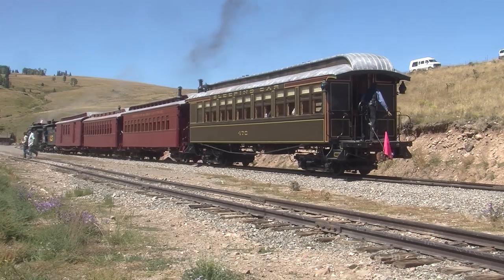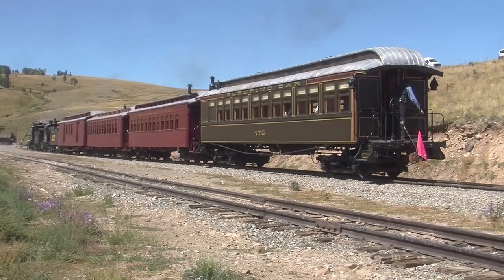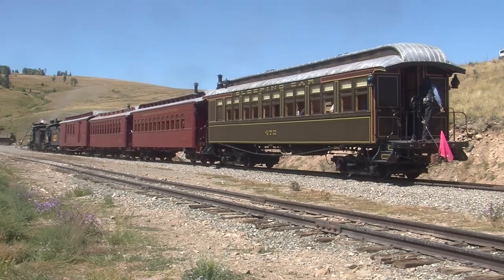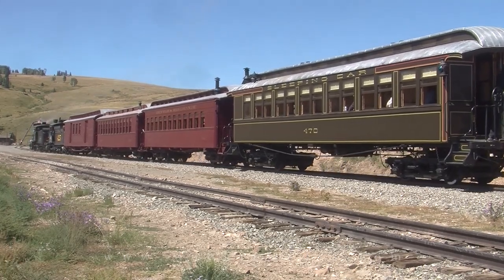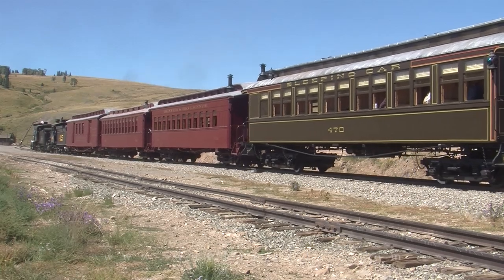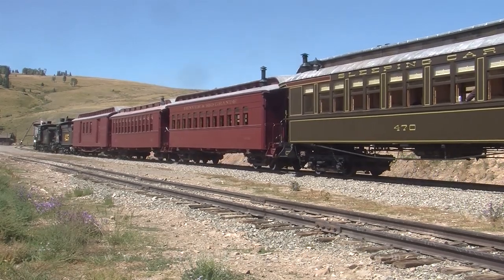Now at Osier, the train will back onto the balloon track to turn for the return trip. This gives us a great look at our consist, starting with Tourist Immigrant Sleeper 470, built in 1889. The restoration of this car was completed by the Friends about a week before the roundup.